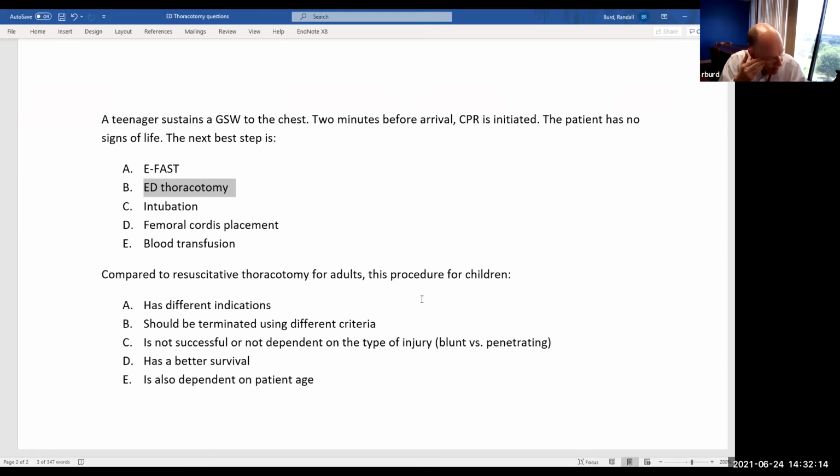The other thing that the EFAST can help with is to look and see if there's cardiac activity. So if the patient comes in full arrest and is undergoing CPR, doing an ultrasound of the chest and seeing if the heart is in fact beating can give you a clue that the patient does have one of the 6 signs of life. And that would give you useful information about making a decision for that patient.